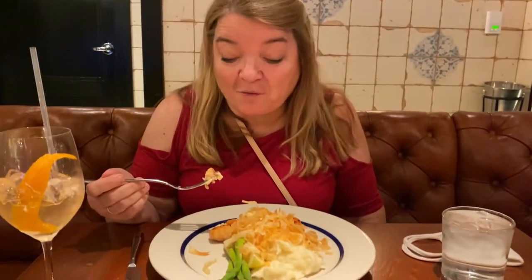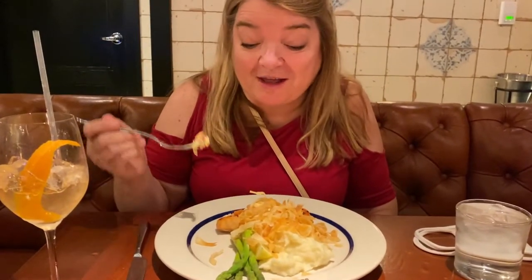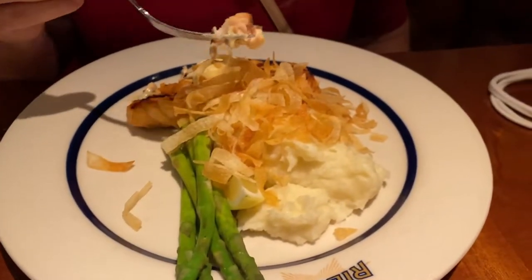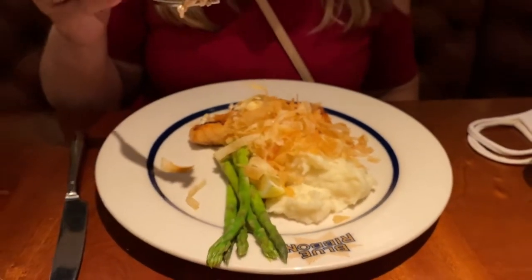All right, so we've had our first couple of bites, Heidi. So my salmon is cooked to perfection. I love it. And it has this little mustard sauce that really is a great accompaniment to it. Yeah. And these little fried potato strips, and the mashed potatoes are divine. And I haven't tried the asparagus yet, but who doesn't like asparagus? It's awesome. High in folic acid too.